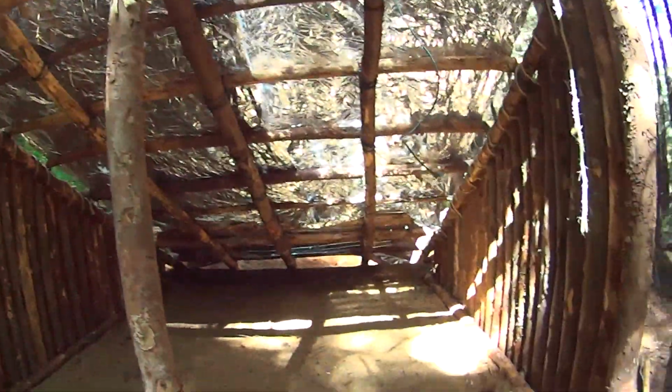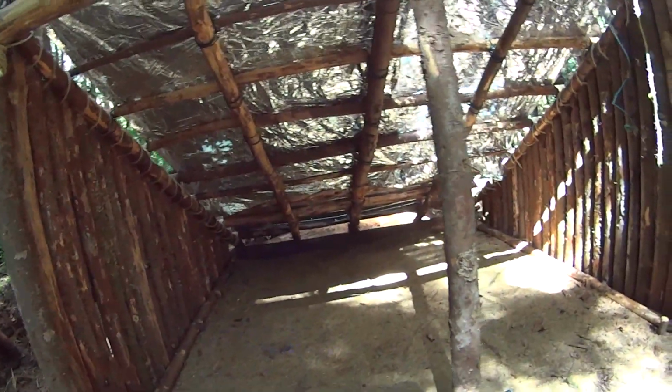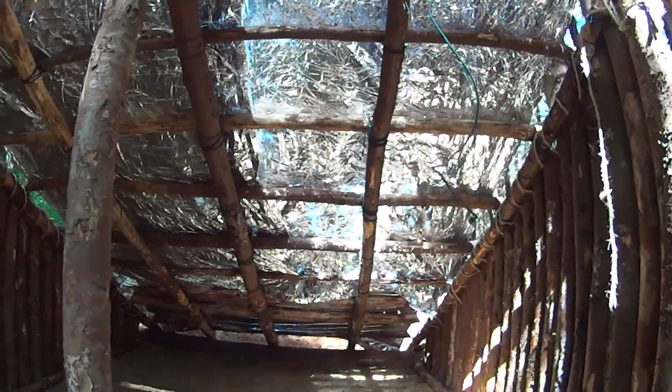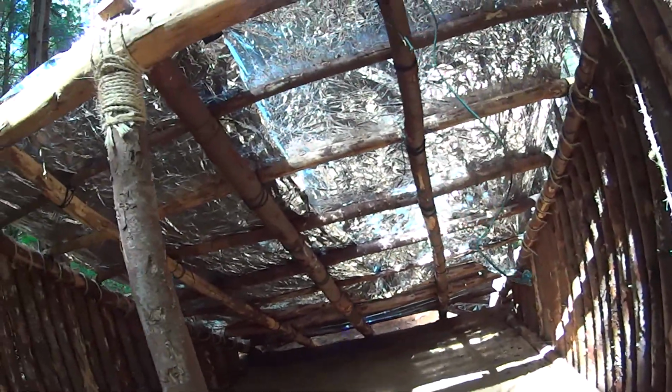Which will really allow quite a bit of the heat from the fire that's eventually going to go up in front of this to reflect back on whoever's in here or whatever's in here. So that's just the basic thing. Obviously I need to tidy up and tape back some of the stuff, but it's taking shape now.